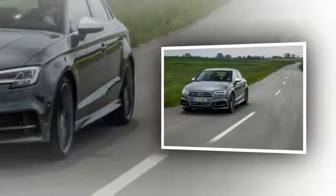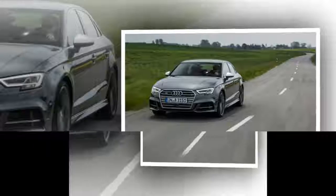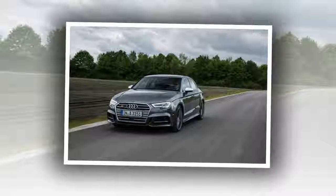If you're a head-rules-heart kind of buyer, the S3 will probably suit you down to the ground. Across which it will be impressively rapid, especially if you opt for the S-tronic double clutcher, which also adds a naughty exhaust thrap between full throttle upshifts.